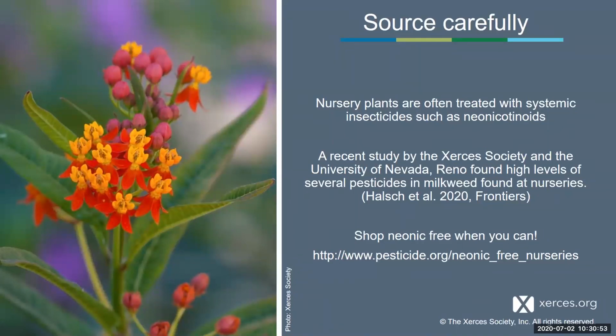It's a list of neonic-free nurseries. They did extensive interviews with nurseries from 2015 to 2017. And so there's a list for nurseries in Oregon and in Washington that do not use neonics. This doesn't mean they don't use some other pesticides, but we know neonics are one of the really bad actors.